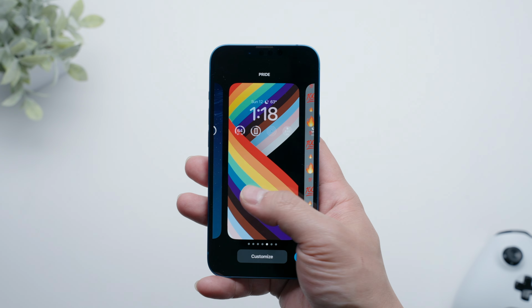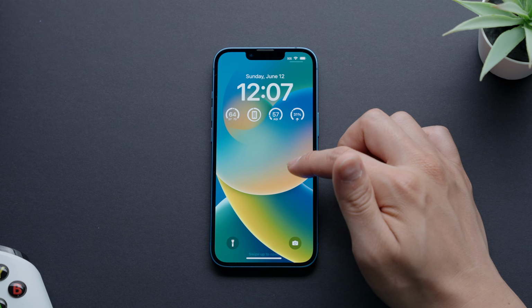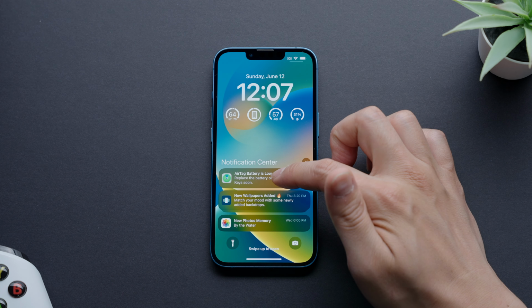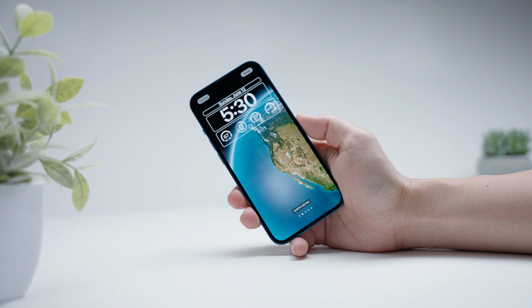You can also set multiple different lock screens now and switch between them really easily, which is awesome. The notifications come up from the bottom of the screen now in a more organized manner, which I find more accessible. And I gotta say, messing around with all you could do with the lock screen is pretty fun.